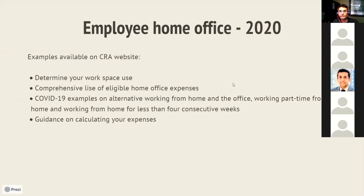Again, we did not dive into a lot of things. This is a really good and big topic, but I highly recommend you go to the CRA website. They have explained it really well in layman's language, so you don't need to be a tax expert to know about the home office, especially for 2020. They have given certain examples on determining your workspace use, like I said, the percentage, hours proportionate, space proportionate, like you use 100 feet out of 500 feet, whatever examples we discussed. They have given really detailed examples considering different situations. They have given a comprehensive list of eligible home office expenses. Sorry about that, I could not do a spell check on this, but it's not lease, it's list.